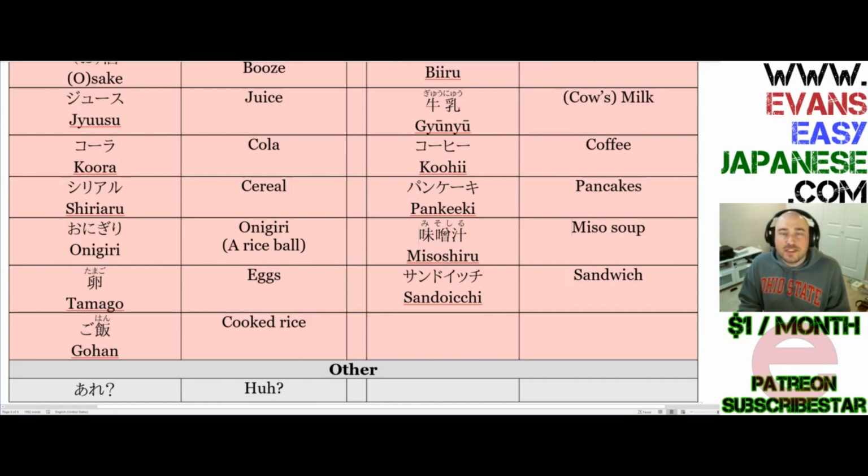All right, anyway, miso shiru, miso soup. It's worthwhile. For me, miso soup with eggs and what else? Tofu. That's all you need to do to make it delicious. All right, anyway, tamago.